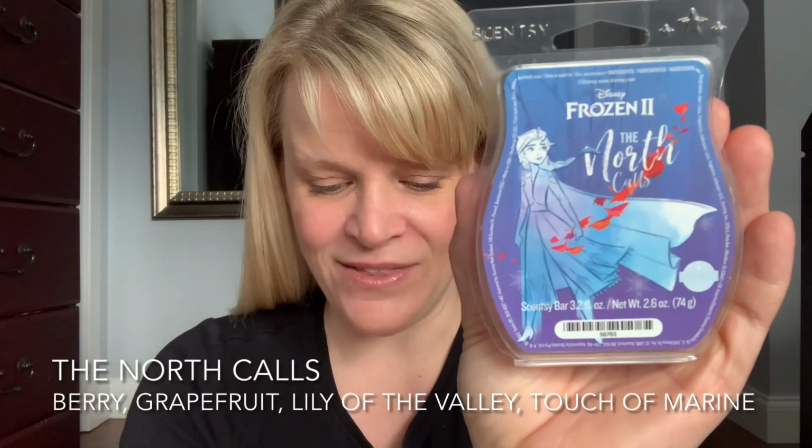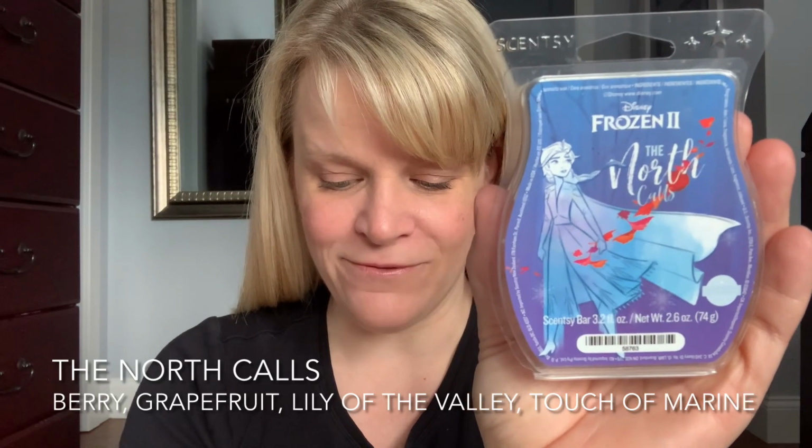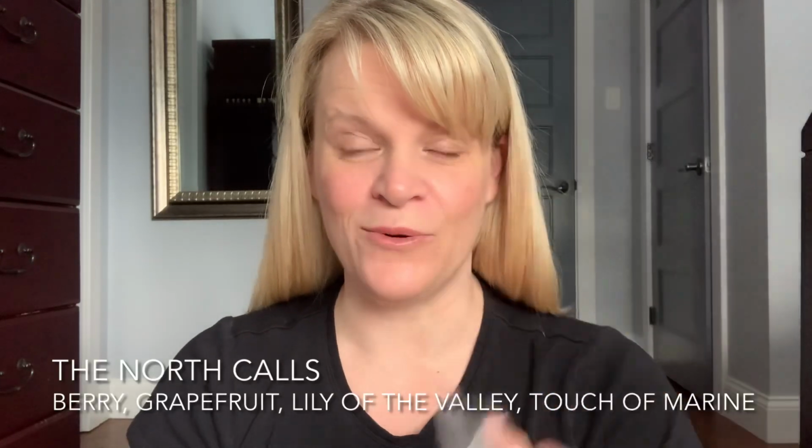Scent number one is kind of a cheater scent because this actually came out in November, December of 2019, but I didn't warm it until 2020. It came in the clearance in a 5-pack bundle in 2020, so technically it was still available in 2020. It was from Frozen 2, The North Calls. The scent notes are berry, grapefruit, lily of the valley, and a touch of marine. This is in the fresh category. There's no wax in here, I had to dig through, but it's a really beautiful fresh scent.